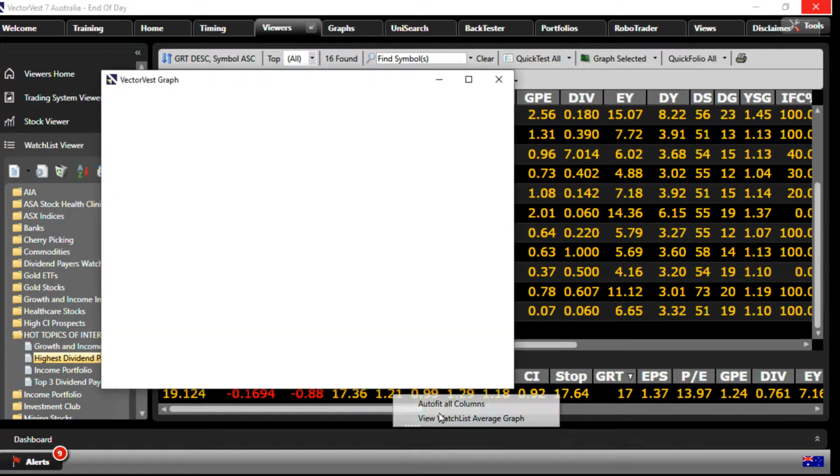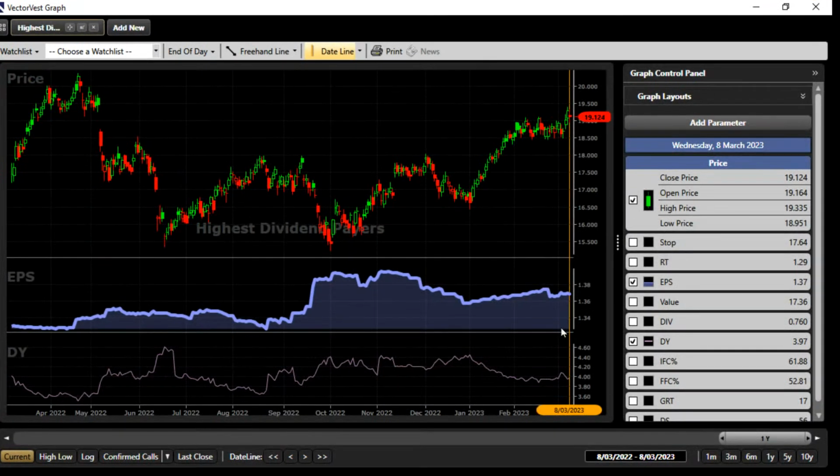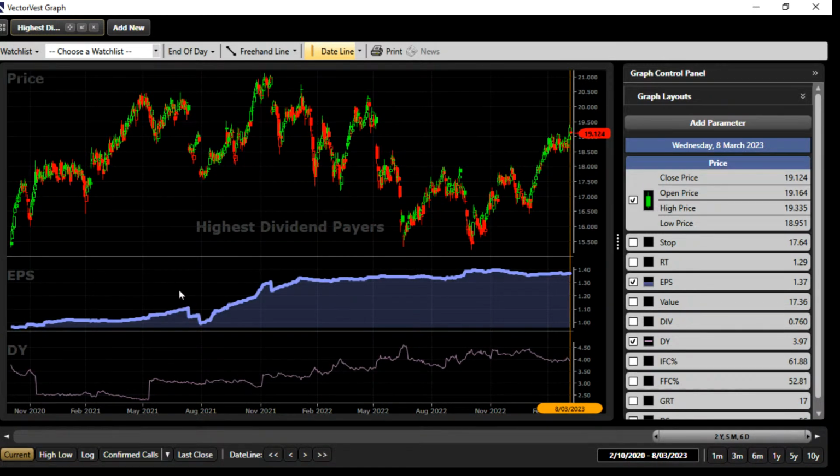Let's right click and let's look at the average watch list again. The earnings starting to improve. It's looking a little bit better now. Still a bit of work to do, but it's certainly a bit smoother. We're going to smooth this out a bit more. And at the moment we're at a dividend yield now of 3.97%. And look at that, the franking credits are coming up to around about 55% on average, both interim and final. So it's improving a bit. We've got more work to do.